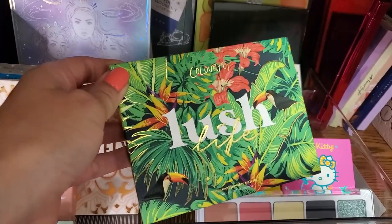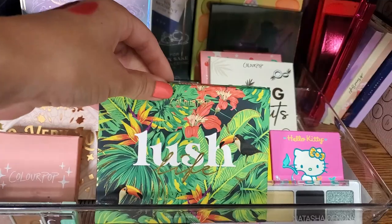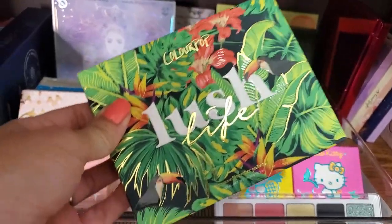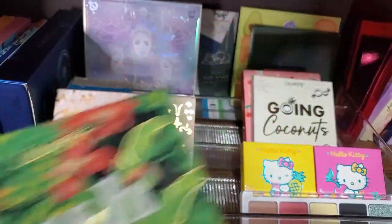Then the other summer palette I really want to make sure I use is Lush Life. I did buy this in the winter, but it was last year's summer palette, and I was very excited to get this, and then because I got it in winter, I wasn't reaching for it, and I haven't prioritized it all summer so far, so definitely getting this one as well.